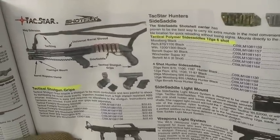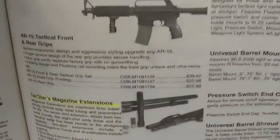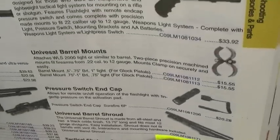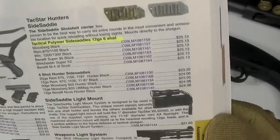I generally do not recommend them. They recoil pretty darn hard, and they'll really make your hands numb. There's some Tacstar magazine extensions, barrel magazine clamps, all for the 870. You'll see them also for the other guns we're talking about, the Mossberg, the Winchesters. Generally, I do see fewer for the Winchester now that it is out of production.